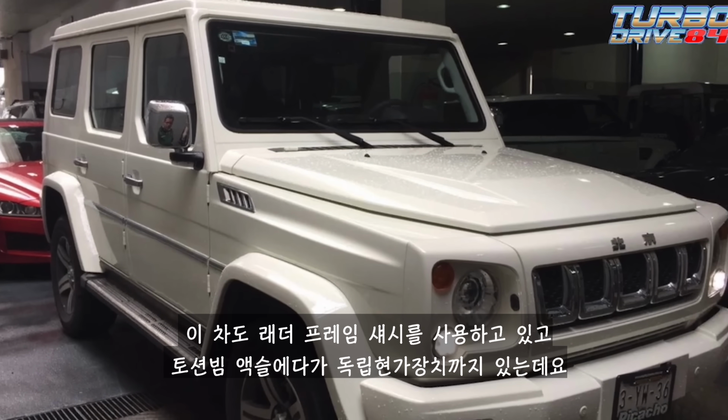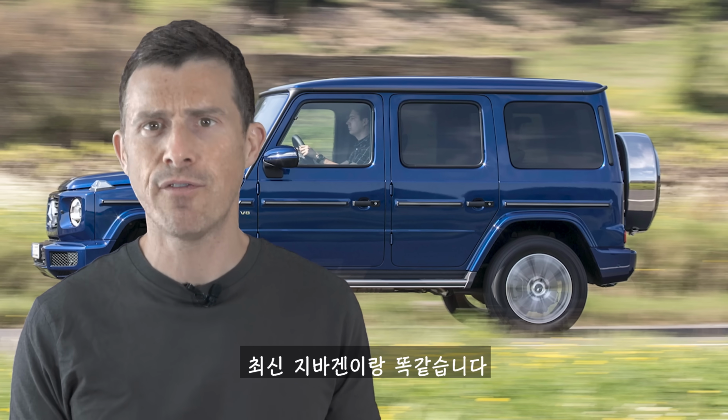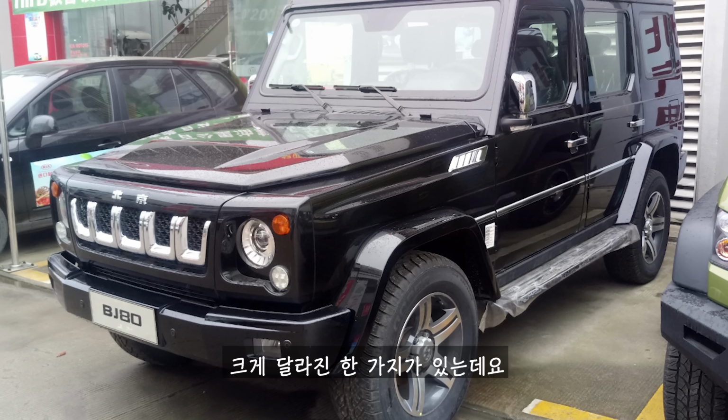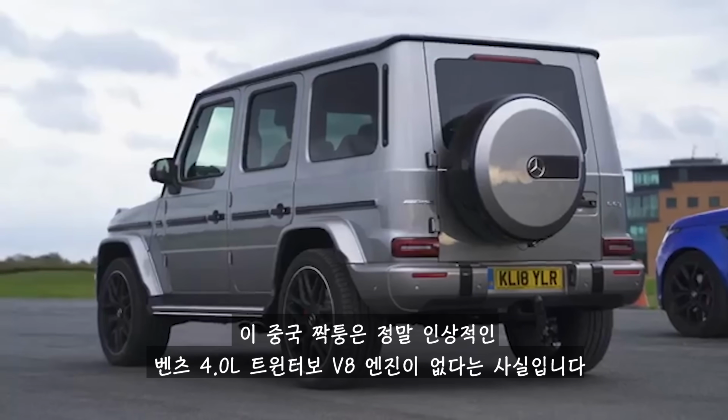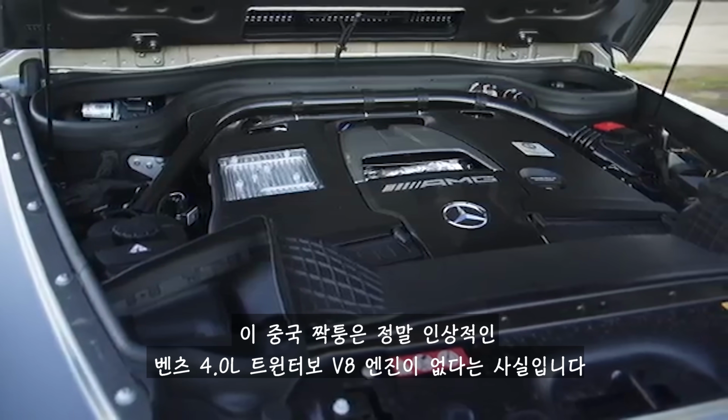Underneath it gets a ladder frame chassis and a solid rear axle with independent front suspension, just like the very latest G-Wagon. One thing is different though compared to the original car, and it's the fact that you can't get this Chinese knockoff with Mercedes' brilliant 4-litre twin-turbo V8.